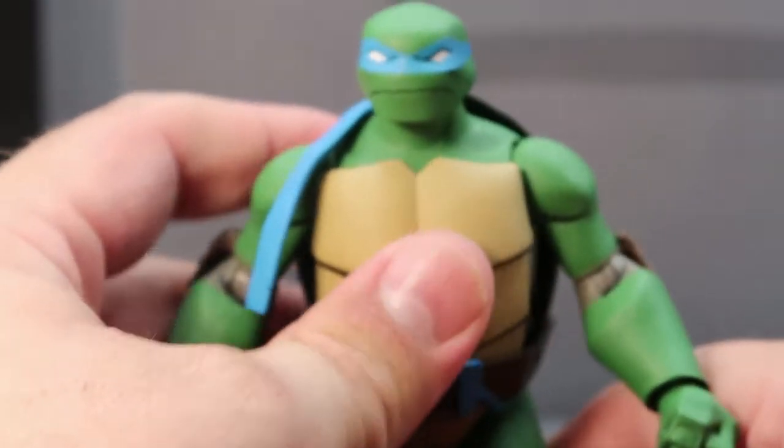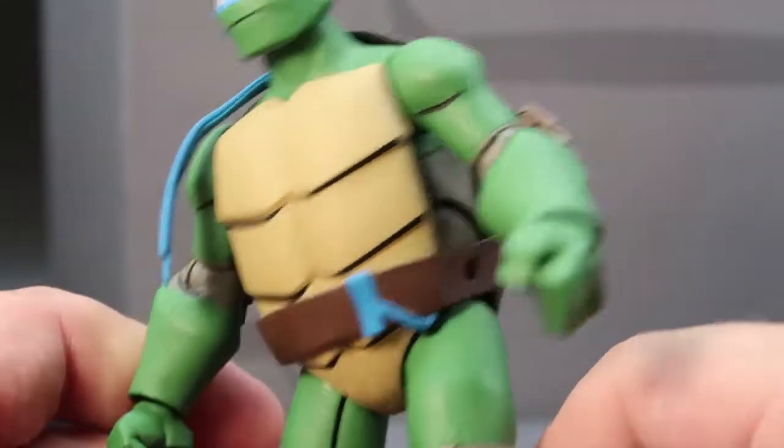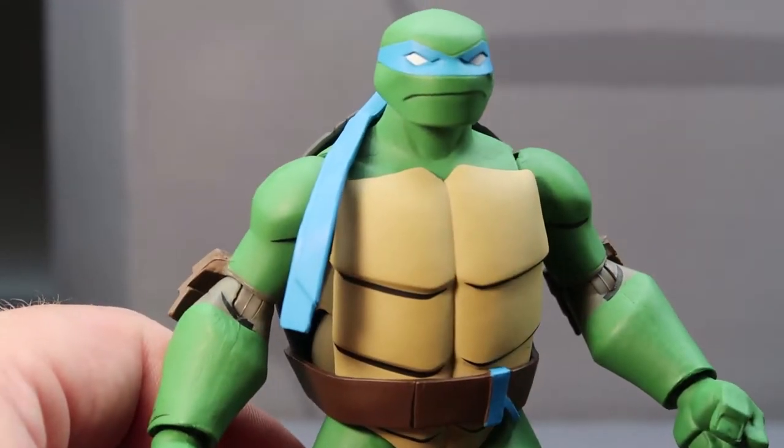So that is what your Leonardo looks like, and he looks really, really good. Alright, moving on.